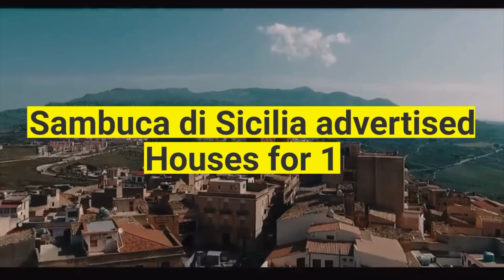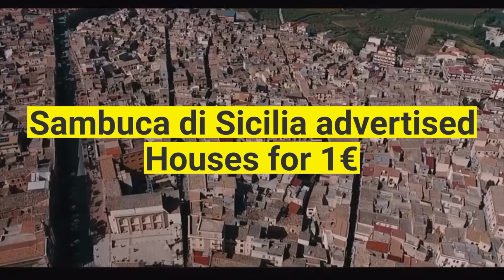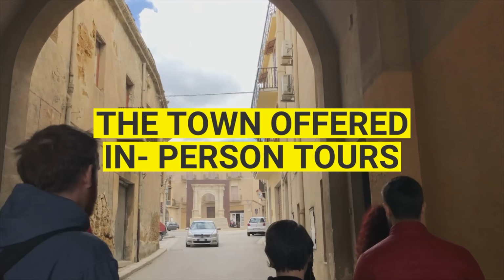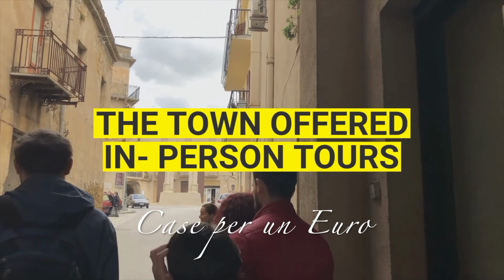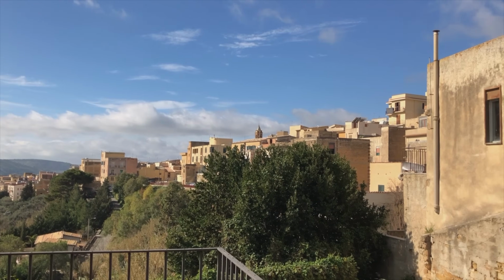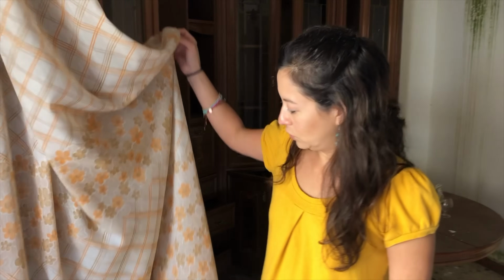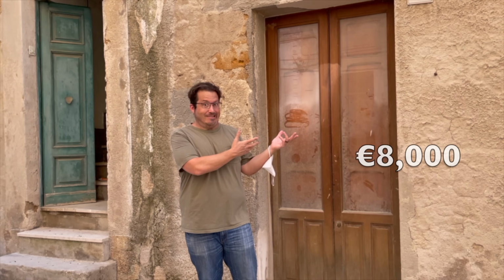Love it. The town of Sambuca di Sicilia on the island of Sicily in southern Italy advertised a plan to sell houses for just €1. It was called Case per €1. We went and we bid on one of these auction houses, but we got outbid. And nearly none of them actually went for €1. What we did get was a great experience in Sambuca di Sicilia, and we fell in love with a different house. One that would actually cost €19,000 and needed a complete makeover. Now we've bought the neighbor's house for just €8,000 and we're back to work.